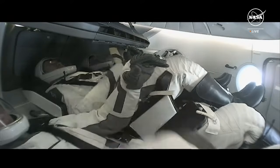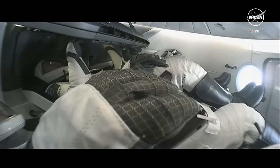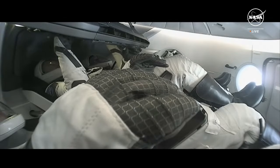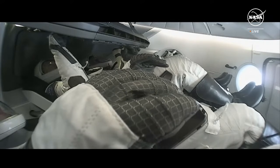And so we did hear some conversation between the ground and Crew-8 on board the Endeavour spacecraft that they are go to proceed with those suit leak checks and comm checks. NASA astronaut Tracy Dyson will continue to work to get the APAS hatch closed on the International Space Station side.